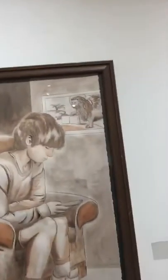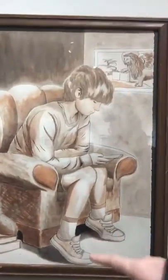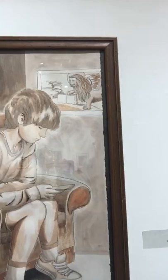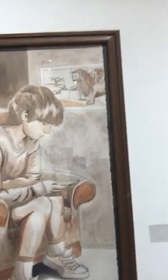And here we have another one. Look at the cat in the corner on his books and the boy on his phone, and it's like a red mandarin or a manticore or a griffin on a painting of a book. Looks very interesting.